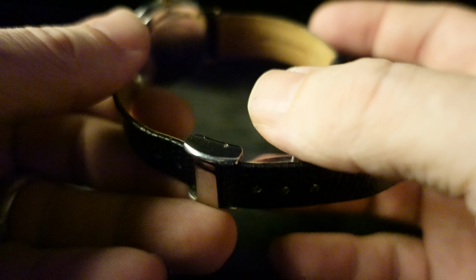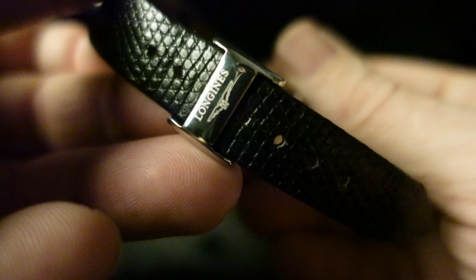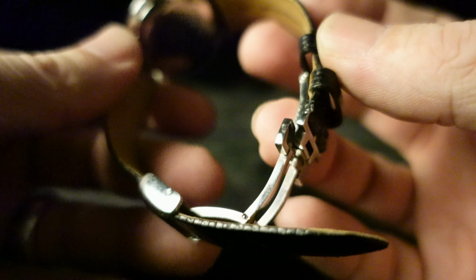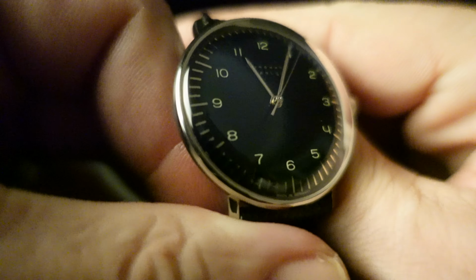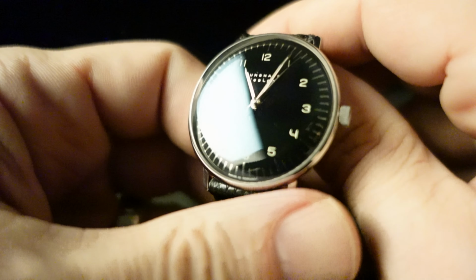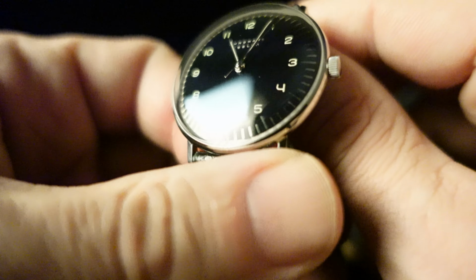But this one is close. I have a couple of buckles coming from AliExpress, and I have no idea when they're gonna get here. They're taking forever. My other buckles I ordered at the same time arrived, but these are a little bit shorter, so hopefully they will help get this watch dialed in so that I can wear it more often, because this watch is brilliant.